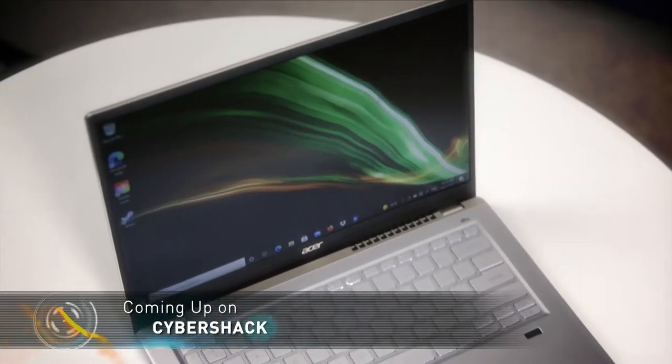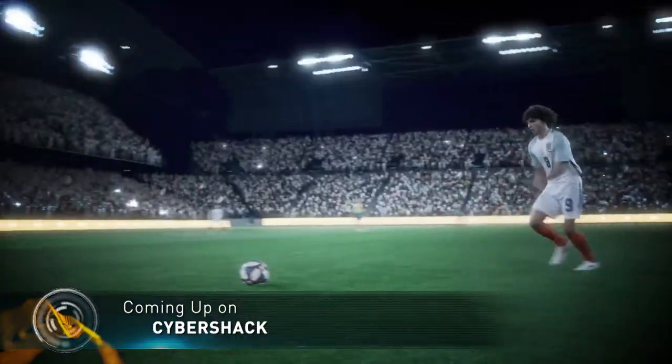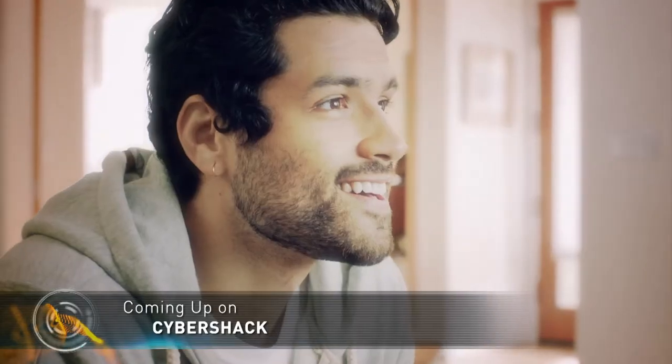Coming up, Acer's thin and light Swift X performance laptop and how to get a stadium-like entertainment experience in your lounge room.